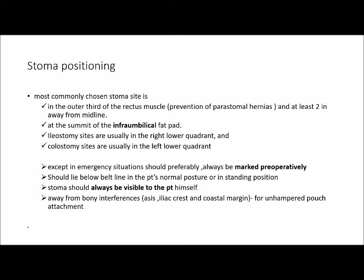Suppose you still want to bring out the transverse colon. Obviously, you're not going to bring it out on the left side of the abdomen. It has to be on the right side, right? Now, except in an emergency situation, you should always mark the stoma pre-operatively. Remember that. If you have to do an elective stoma formation, always mark the site pre-operatively. If you're doing it in an emergency, you can't help it.